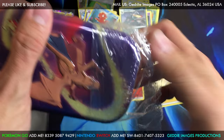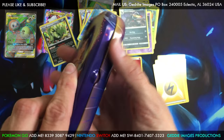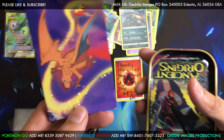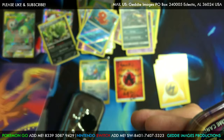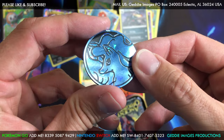You get two booster packs in this, and I've got Charizard on the front there. You can pause and read the bag if you want to. Let's see what we got. Okay, so you get a custom artwork that tells you a little about Charizard there. There's the artwork of them, so very nice there. It's a little bigger than a sleeve, so I don't guess you can really do anything with it. And we got a Ninetales coin. I think that comes in about everything you open.